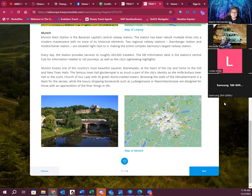The DB Information Desk is the station's central hub for information related to railway journeys, as well as the city's sightseeing highlights. Munich boasts one of the country's most beautiful squares, Marienplatz, at the heart of the city and home to the old and new town halls. The famous town hall Glockenspiel is as much a part of the city's identity as the Hofbräuhaus Beer Hall or the iconic Church of Our Lady, with its green-domed crested towers.